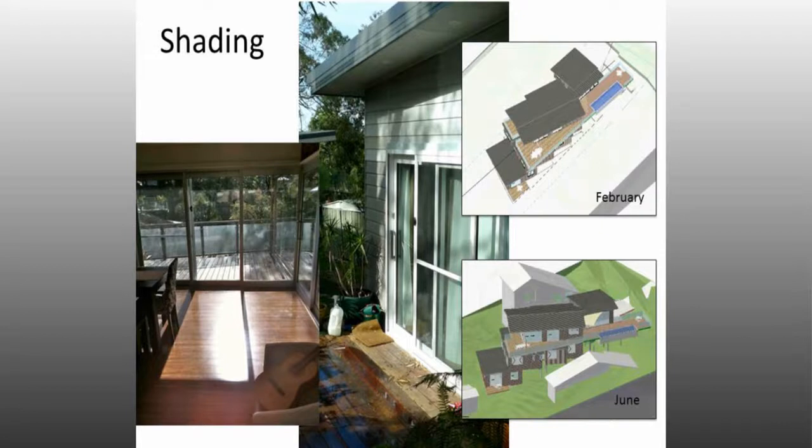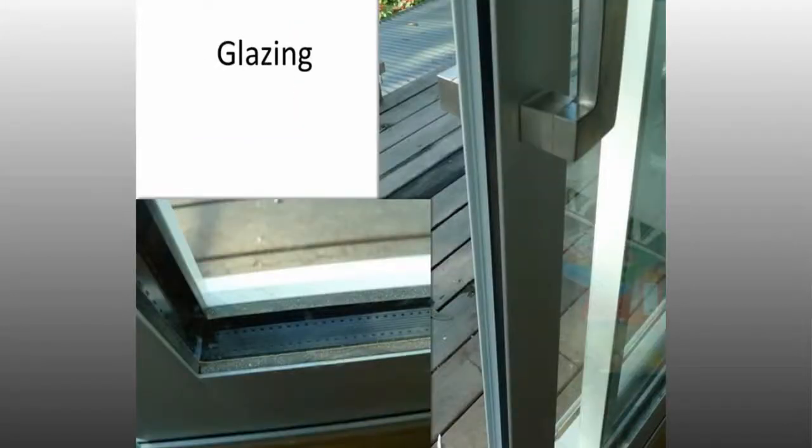Shading, once again, just look at those two slides and a reminder of those two movies to check that it works. And then the glazing, double glazing, argon filled, but the glass in this case is standard clear toughened glass. We didn't use low E for budgetary reasons. We didn't need to use anything that stopped solar gain because our shading does that. So this is the cheapest high-performance glazing where you get a nice relationship between the glass and your external shading. So the shading takes care of summer and the glass takes care of winter.